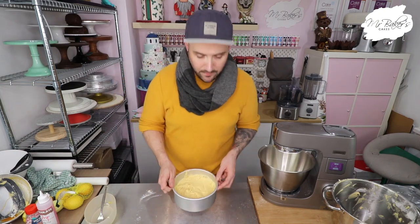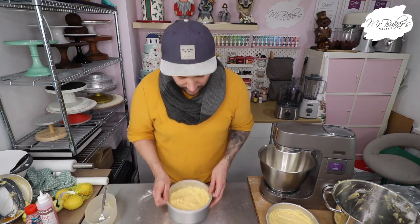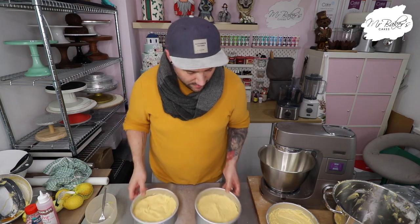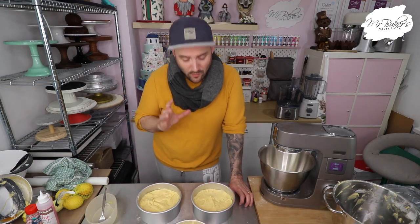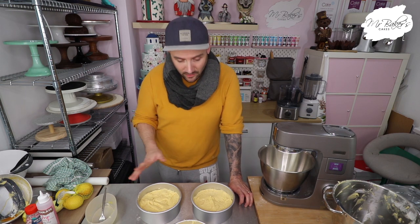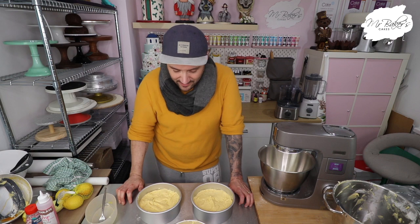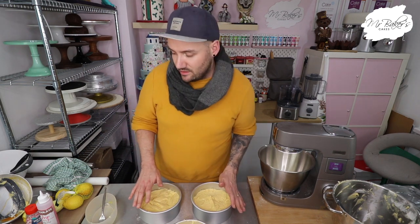And then we just give them a bash on the counter to just work any air bubbles up towards the surface. And then these can go into the oven at about 150 degrees fan for about 90 minutes. You'll notice that I bake mine at quite a low temperature for quite a long bake time, and that's how I ensure a nice even bake and a flat top. So I'm going to go throw these in the oven and I will see you in a little while.